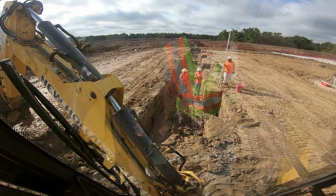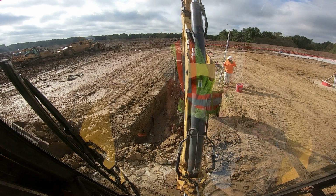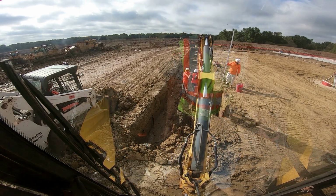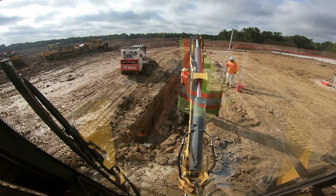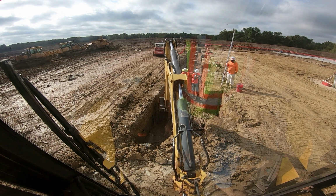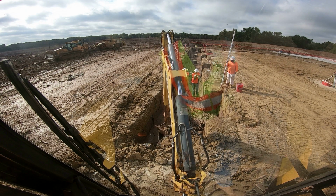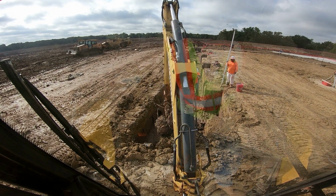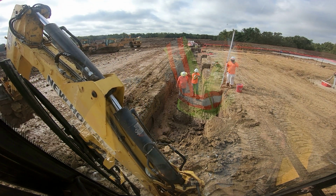Not really in a big rush today. They are waiting for some layout, so I think their layout man's not here yet, so I might run out of something to do if I get in too big a hurry. They should be here and get it, should be able to get us laid out here pretty soon probably.